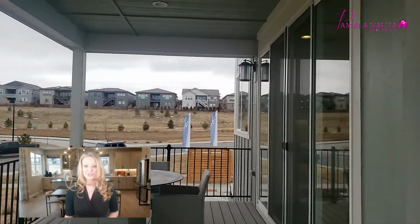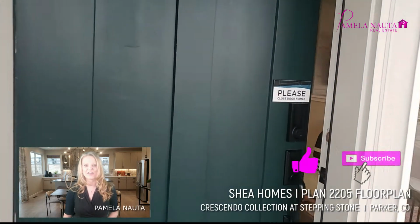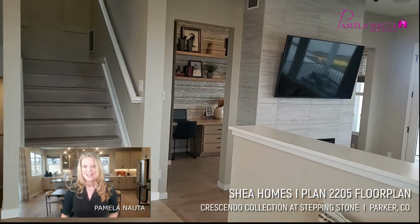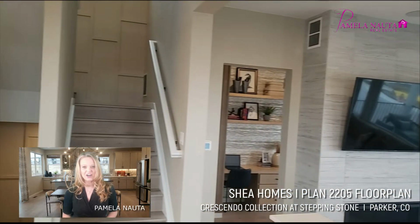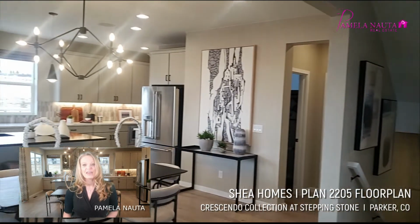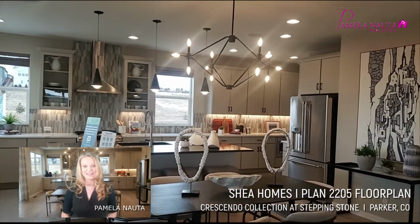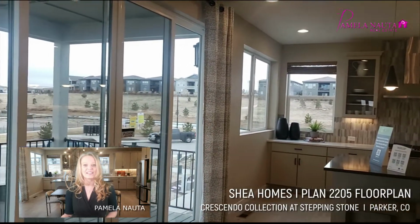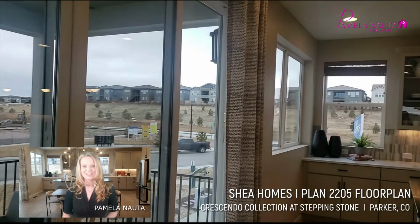This is Plan 2205 by Shea Homes, and it's a 3-story single-family house that is alley-load with a 3-bay garage and a 2nd-story main entrance. There are 2 exterior elevation options, traditional and modern farmhouse, and with this specific model, you have 2 beautiful large covered patios. One is on the main entrance off of the kitchen and dining area, and the other is on the ground level on the side of the house.